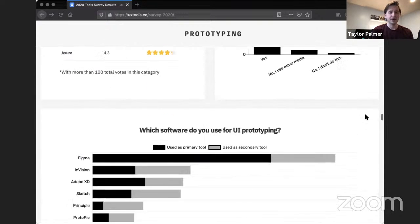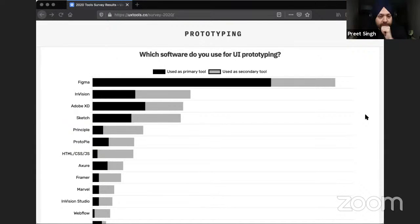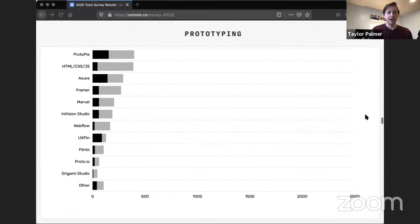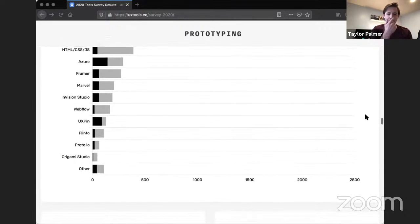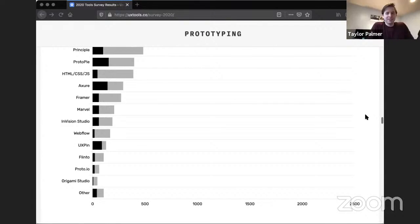If you keep going down to that graph, the next one, where you see Figma, InVision, XD, Sketch sitting at the top. Then you have a few of the tools that usually import from those UI design tools and allow you to add an extra layer of functionality on top. Principle, ProtoPie, Framer, some of those. And then lower down, you see some of those code-based tools like Framer and UXPin. So it has been interesting to see the space kind of segment itself a little bit.